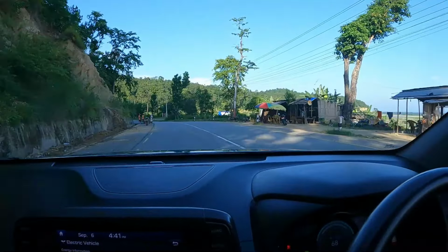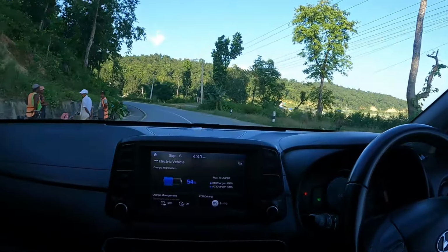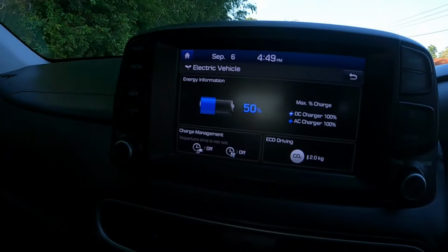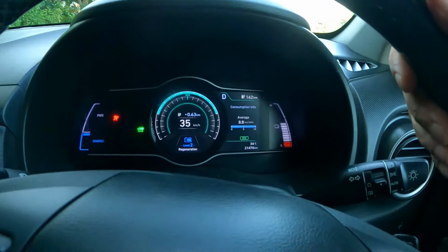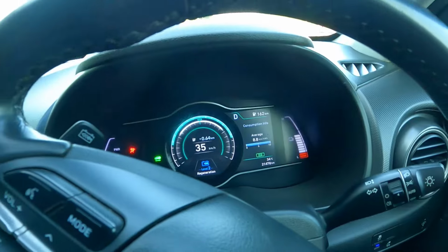Not bad. 20% is left to get our exact range. Let's do that. Check this out guys, I've got 50% battery with me and the range this car is showing is 162 kilometers.